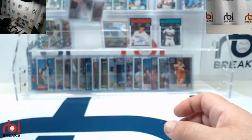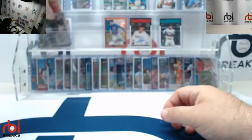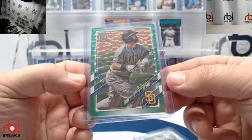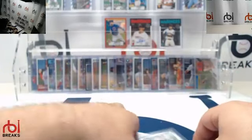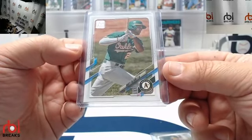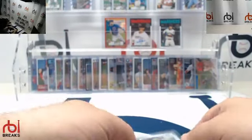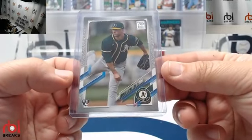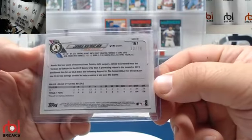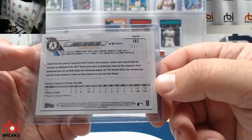Let me put these down here because they're part of this. Numbered cards, we had 1 green foil numbered out of 499 for the Padres. We had 1 advanced stat, Matt Olson for the Oakland Athletics, numbered out of 300. And we had 1 of the Platinum Anniversary, numbered to 70 for the Athletics also. Number 33 of 70. Rookie James Kaprielian. I don't know.